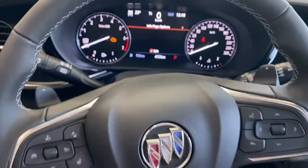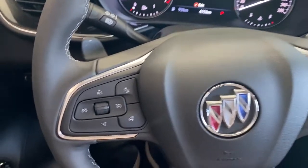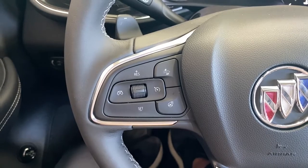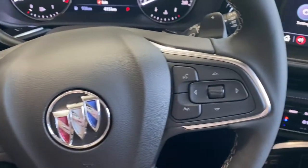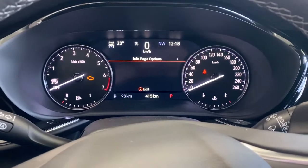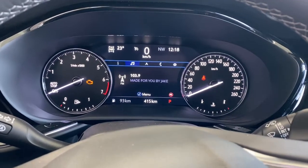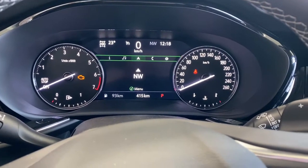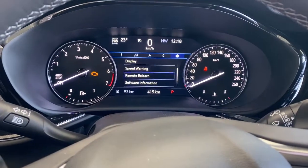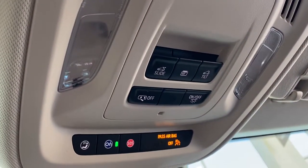Next, we're going to take a look at the steering wheel. The left side has our cruise control buttons with forward collision alert and a heated steering wheel button. The right side has our audio controls. This is our driver information center. We're able to scroll through that dash by using those arrow buttons on the steering wheel. Up above, the power sunroof buttons and OnStar.